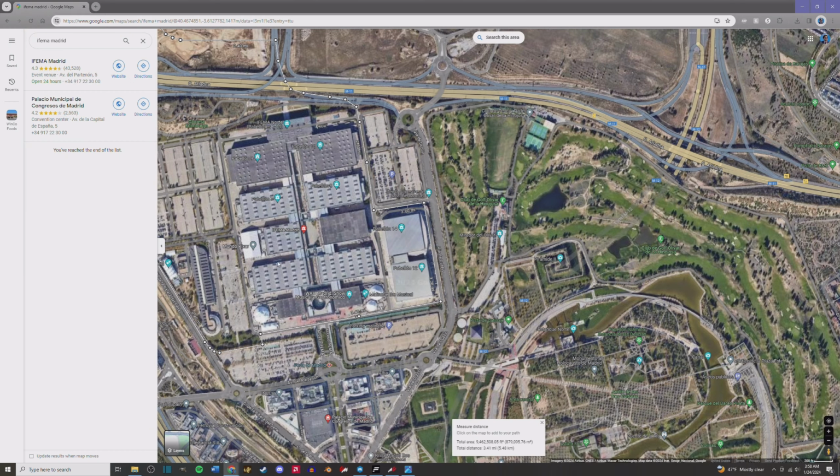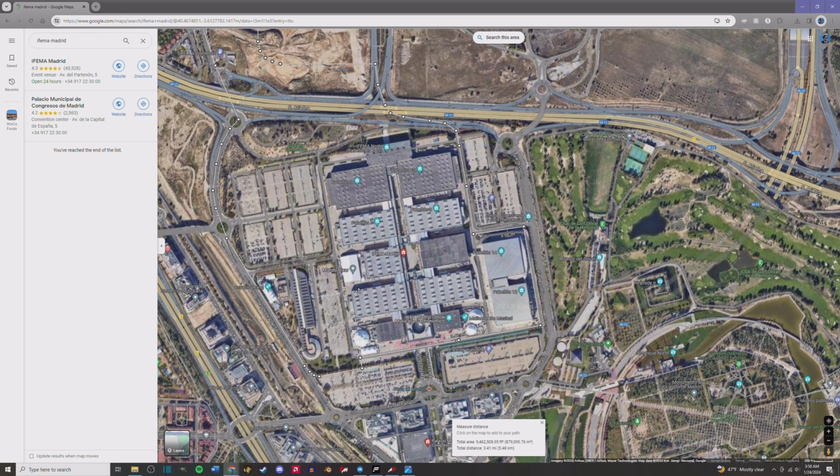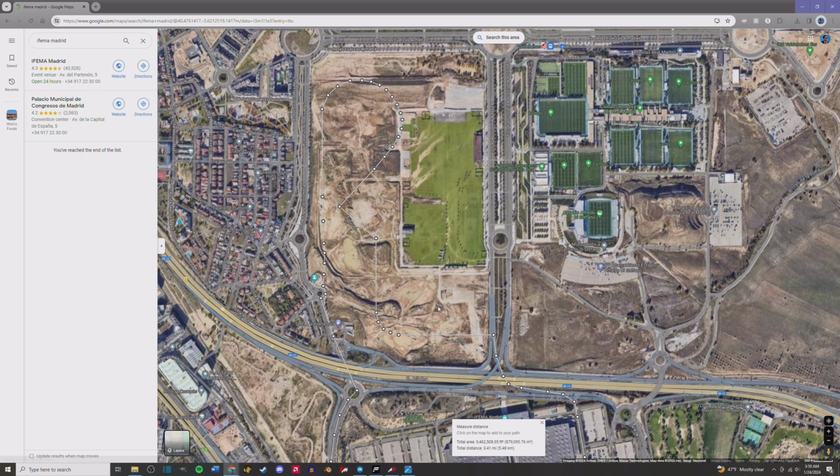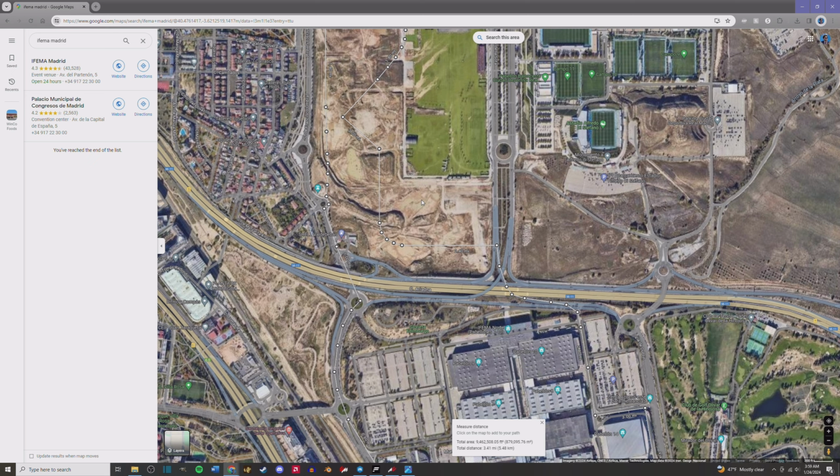I can do this more often for other circuits that come out, comparing them with what we have in sim racing games for circuits that are in development. And also just generally, I can look at photos and do something like this in Google Maps. So hopefully this has given you an insight into certain things. Let me reiterate some of the key points here before I close out the video.